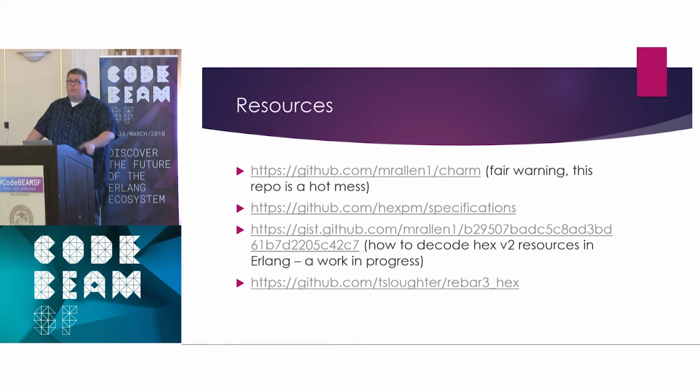The second is the hex specification URL repo. This is a really great resource if you're looking to sort of hack your own hex stuff. It's fully documented, it's really helpful. And actually there's also a rebar channel on IRC. If you have questions or concerns or problems, you can pop in there and ask questions. So that's pretty cool.